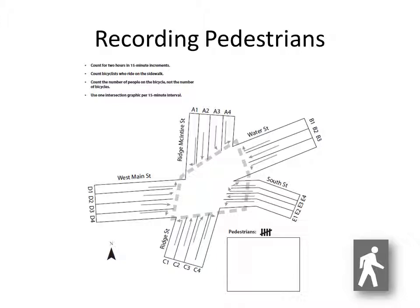Collecting counts on pedestrians is more basic. Volunteers will not record turning movements, but the total number of pedestrians. These marks will go into a box on the form apart from the intersection diagram. No matter the turning movement in the intersection, each pedestrian will count as 1 in the sidebar.